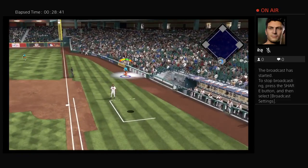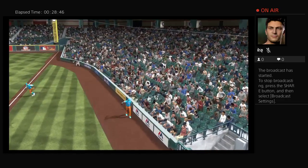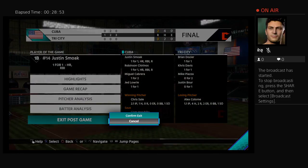Popped him up. Smoke over to his left. Makes the catch, and that's the ball game. And guys, time to recognize the man who really stood out this afternoon, and there he is, Justin Smoke.